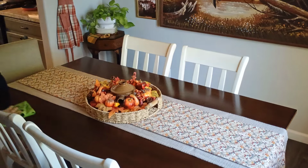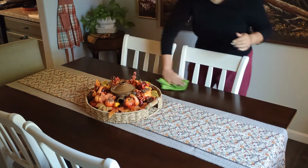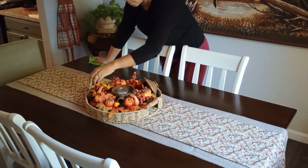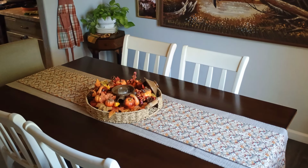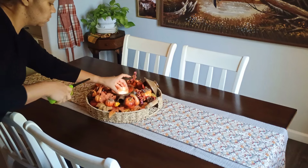So we turned on the Christmas lights from the trees, the one here in the dining room, as well as the entryway. I just love that morning glow. I'm just going to quickly wipe off the table, and then we're going to move on to our coffee bar.